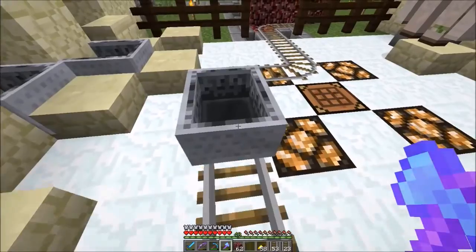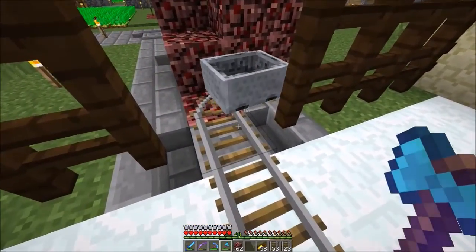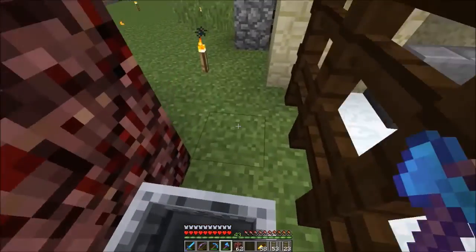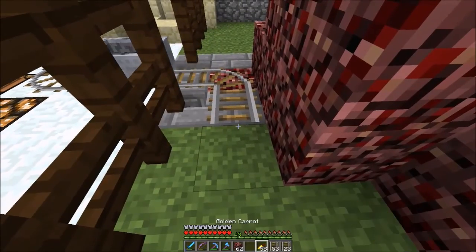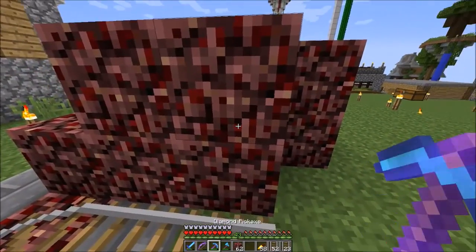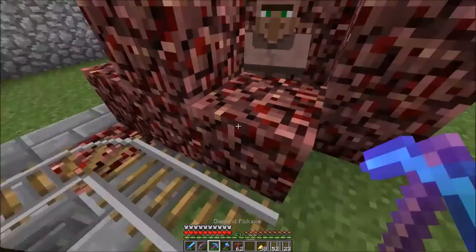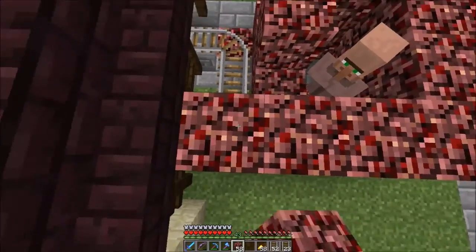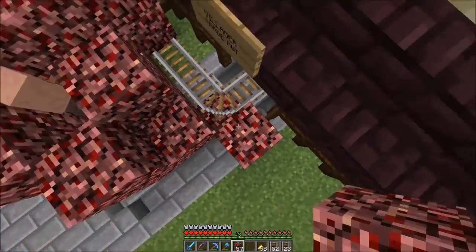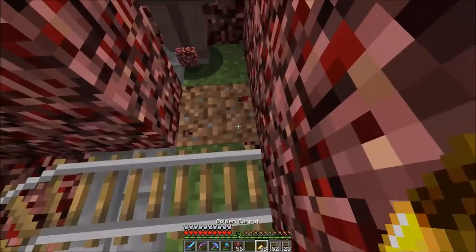Right, let's push this one along to here. Okay, get back on the rail. We want to get this done super quick, so we can't have anything mess up here. This is like a one-way journey. There's no way he can escape now, so that's good.